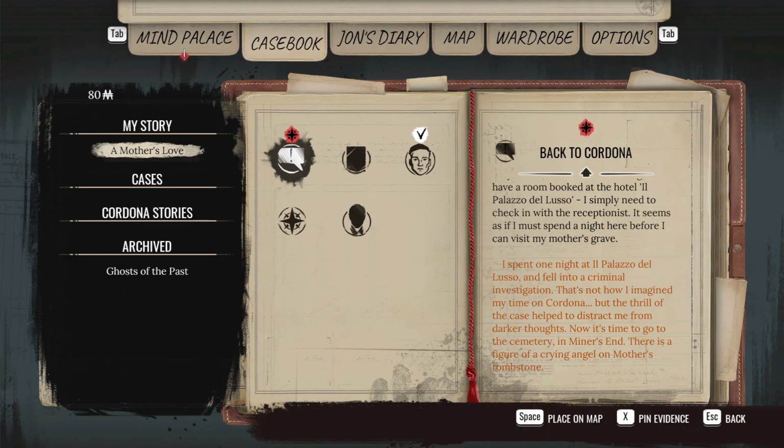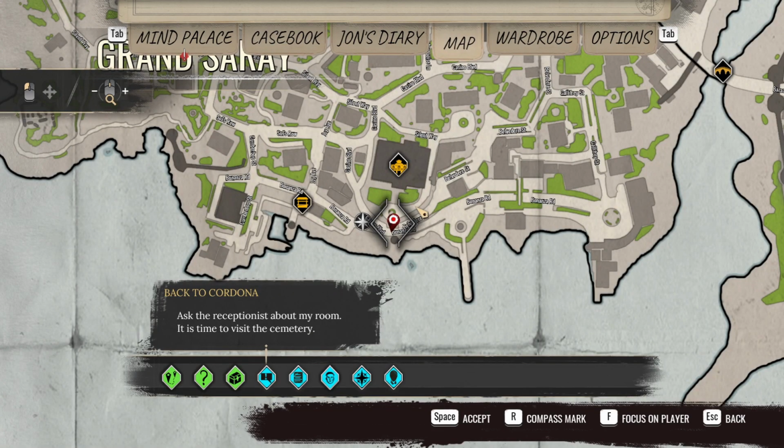I spent one night at Il Palazzo del Lusso and fell into a criminal investigation. That's not how I imagined my time on Cordona, but the thrill of the case helped to distract me from darker thoughts. Now it's time to go to the cemetery in Miner's End. There's a figure of a crying angel on Mother's tombstone.